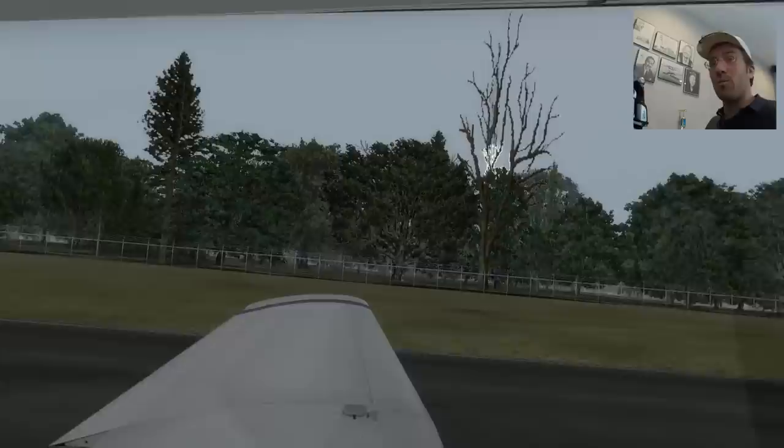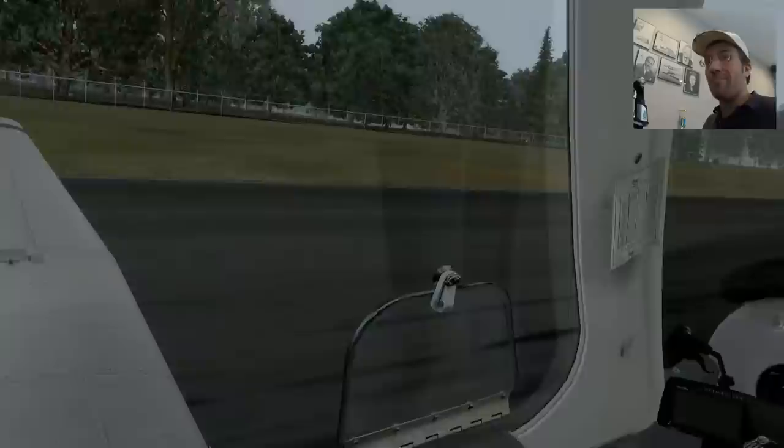I've used the localizer before, obviously, and done as much of an instrument approach as you can underneath the hood with your instructor. But I want to see what that looks and feels like if this was the high-pressure situation that it is. So I'm just going to pop back up, same conditions, and we're going to try heading back over to Worcester. I'll see you guys there.